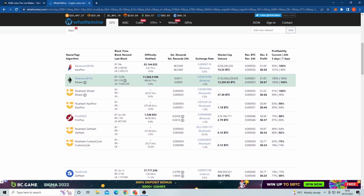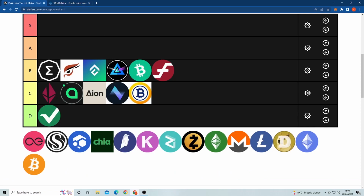So because Firo caters to these AMD GPUs, even if you're buying AMD or Nvidia, whichever one you want, obviously you want Nvidia because they're more powerful, but if you do have AMD GPUs lying around, or you bought more in the bear market, then you would have been good with a coin that still produces profitability for those GPUs. And I think Firo has kind of filled that void for this AMD versus Nvidia GPU war, where it doesn't really matter which one you choose, Ethereum or Firo is still going to be profitable.